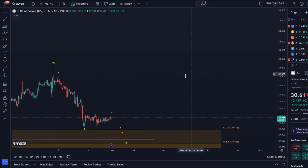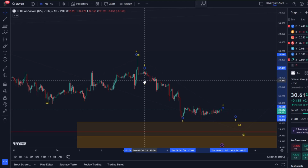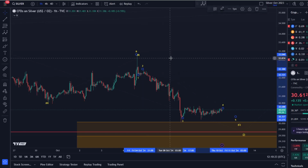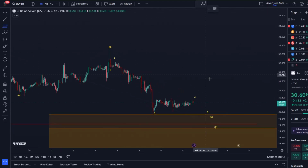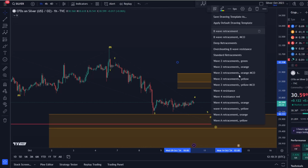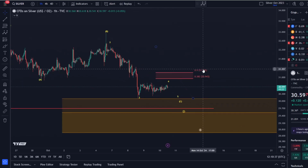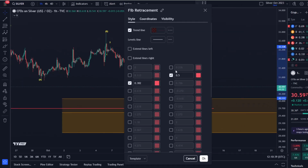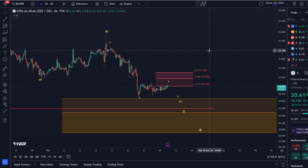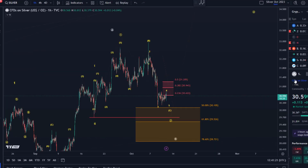I just need to check where the wave 2 high was, because this is a bit messy here. If we say 1, 2, okay, so what I'll do is measure the 50% retracement of the third wave to the downside. So 31.20, which means if we go above 31.20, there's an indication we might have bottomed already. So that should give you a good idea of silver. That's the update about silver.